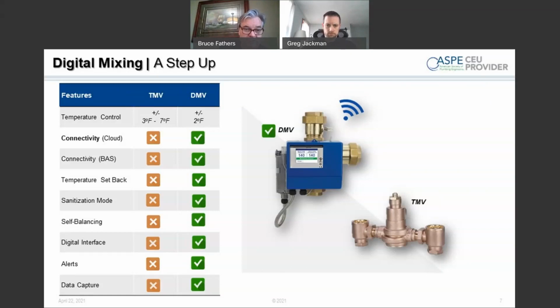Most digital mixers have some type of sanitization feature mode that you can, again, with the proper protocols in place at various facilities, at the point of use side, you can set programs for high temperature hot water to sanitize. There's a self-balancing feature to digital mixing because of the tight closure on the hot water inlet. The need for balancing actually almost goes completely away.